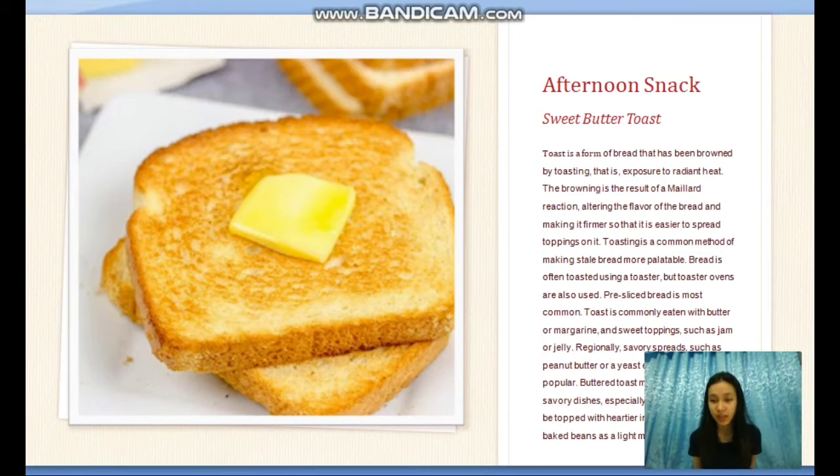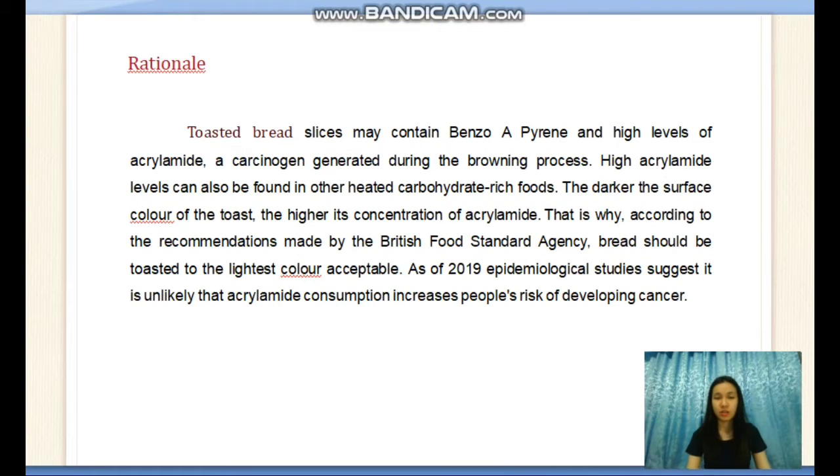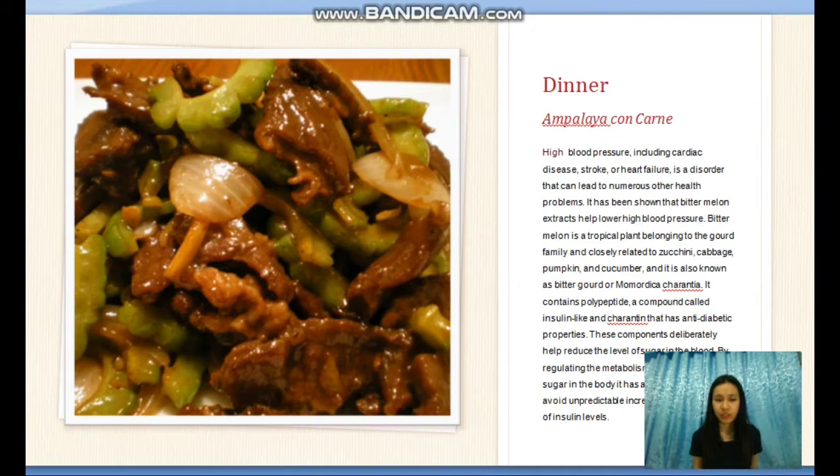For the afternoon snack, we have sweet butter toast. Again, as I mentioned earlier, toast is a form of bread that has been browned by toasting, and that is the exposure to radiant heat. For its rationale, again, toasted bread slices may contain benzopyrene and high levels of acrylamide, a carcinogen generated during the browning process. For dinner, we have Ampalaya con Carne.